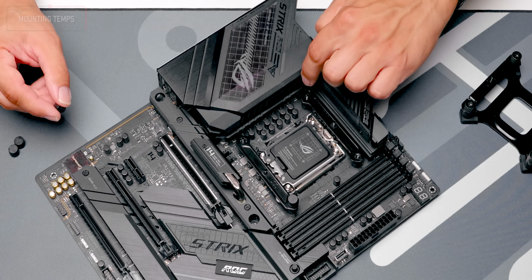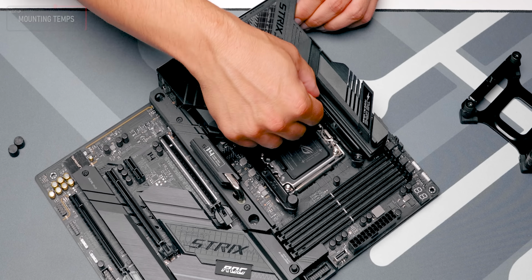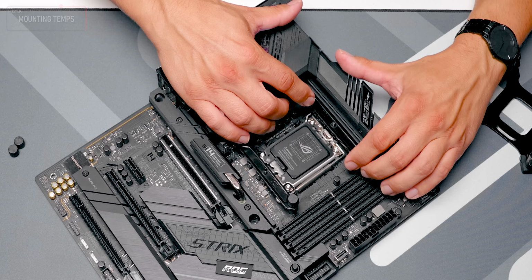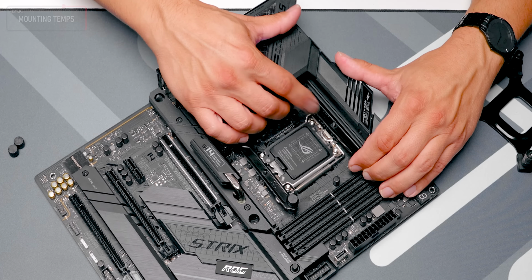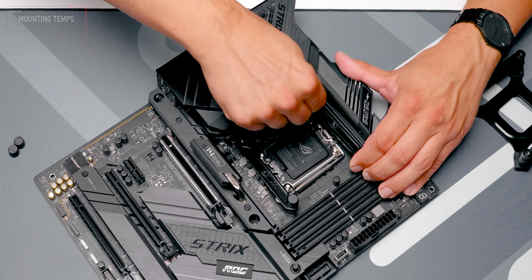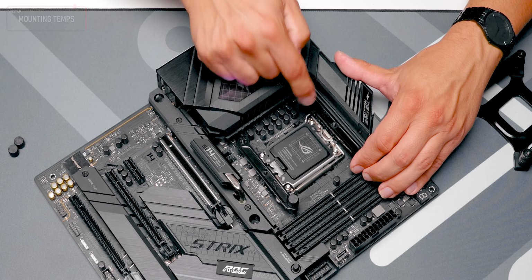The problem is this guy here in the corner. In order to properly get this on, you sort of have to fish it through, hope nothing moves, and then single finger tighten it right here, and finally hope that you have enough leverage, which typically you don't, in this small corner to get it tightened the rest of the way down.